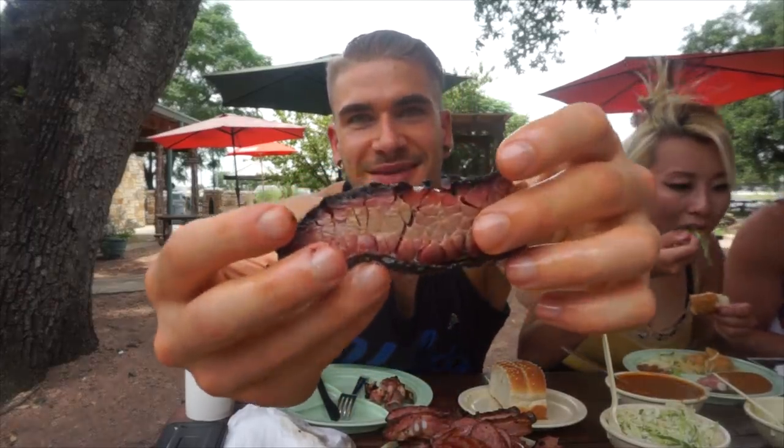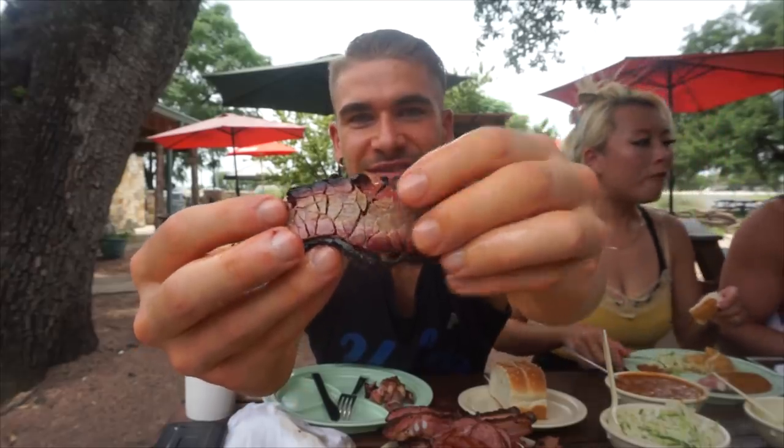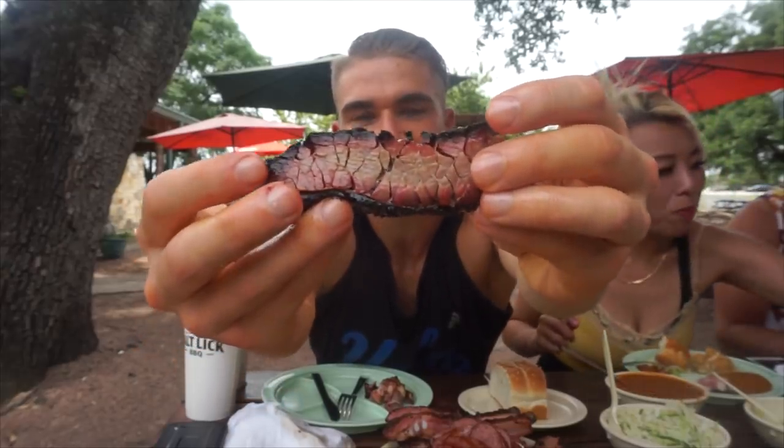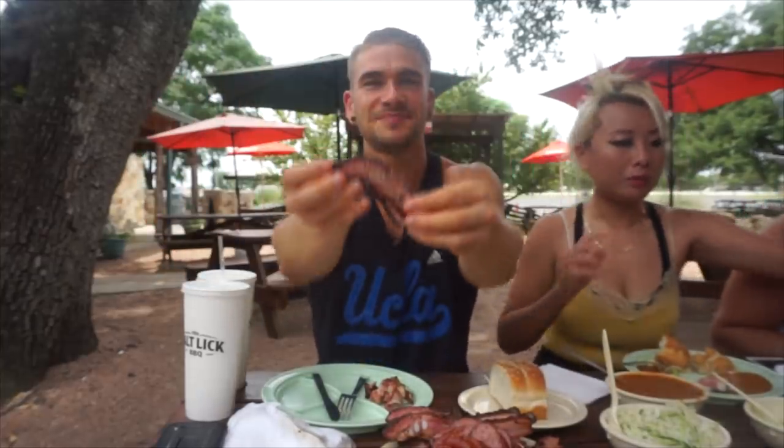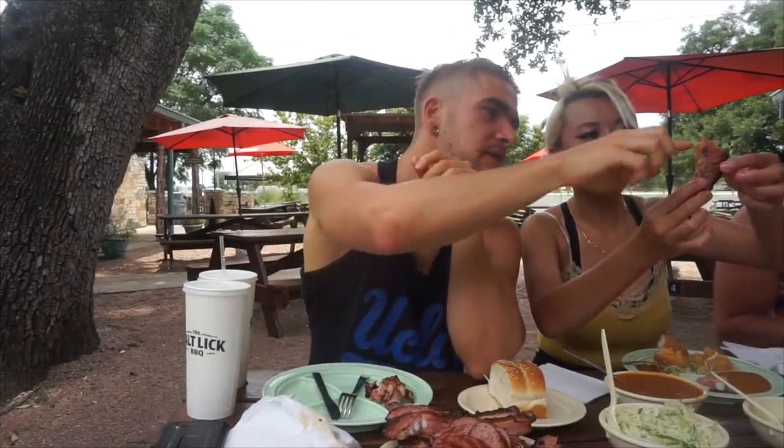Here we have the fatty brisket. This is my favorite. Look at this. Like, it's not even together. You can see right through it. And look at that. Oh my gosh. I'm so excited. All right, let me try this brisket. Oh boy. So which part of the brisket is this? That's the fatty brisket.